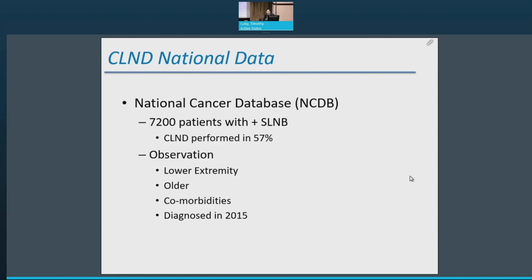The completion lymph node dissection was performed in about 57% of patients, and they showed that those that were getting observed tended to be more lower extremity, older patients, patients with comorbidities, or patients that were diagnosed after 2015, meaning that now that we have this data, we're tending to shift more towards doing fewer completion lymph node dissections.